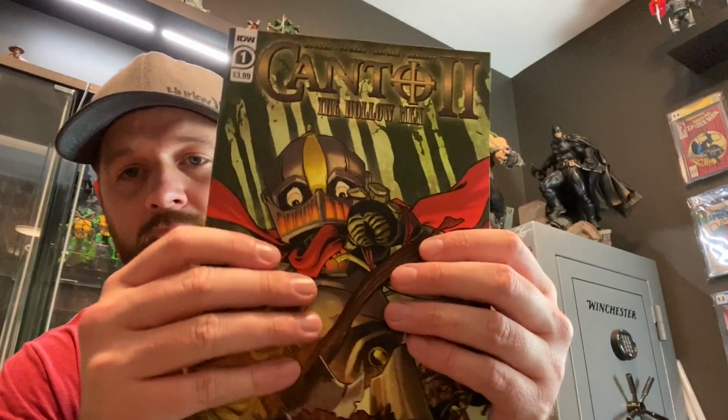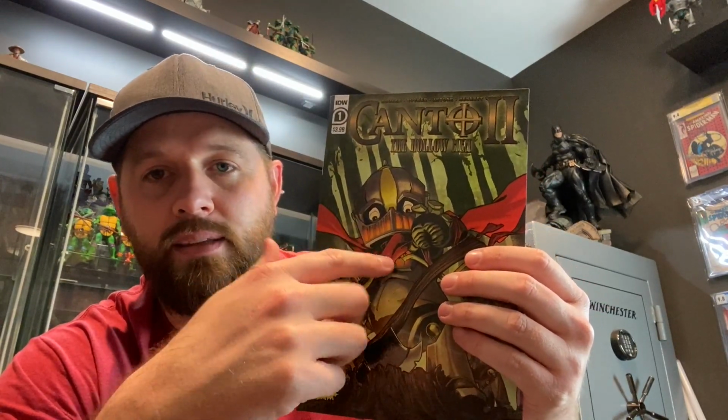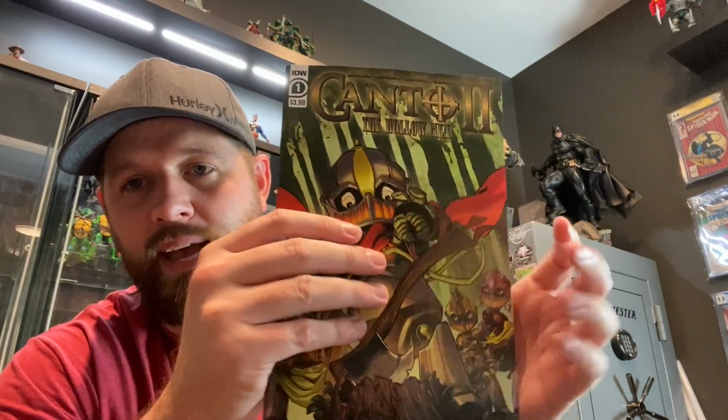Kanto 2, The Hollow Men. I really enjoyed the original 6-parter for Kanto, so I wanted to try to check this out, see what it's about. It's a solid book. And then we've got Batman 3 Jokers.